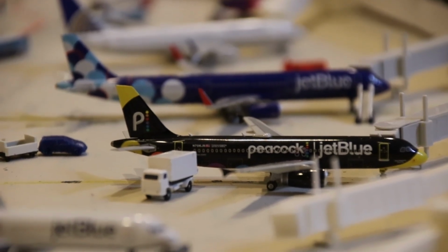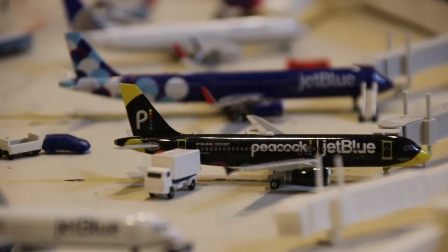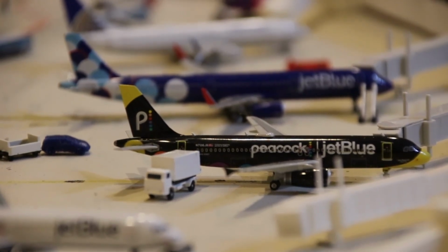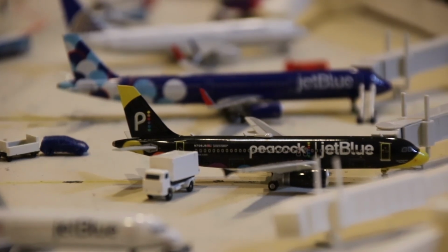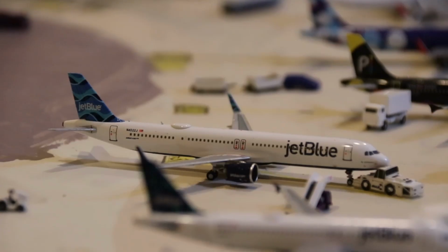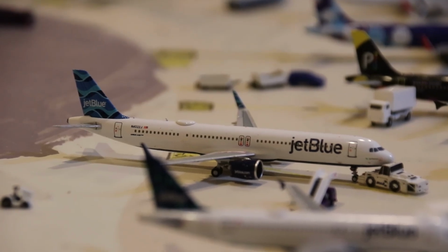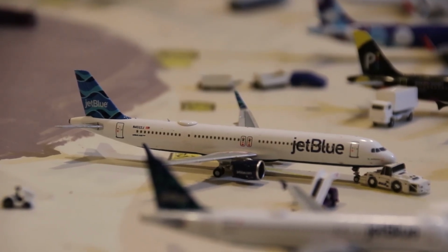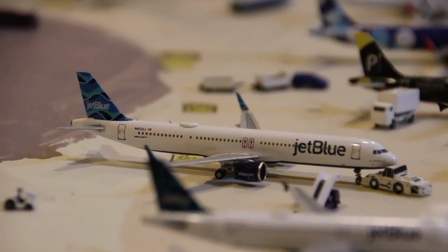At the gate A30, we have another of our new models, the JetBlue Airways Airbus A320 in the Peacock livery. Another model will be featured in the massive unboxing. This is where my flight was to and from Fort Lauderdale, so we'll send this aircraft to Fort Lauderdale. Leaving the gate, we have a JetBlue Airways Airbus A321. This aircraft is leaving its gate for the turn out to San Juan, Puerto Rico, and is in the old colors.